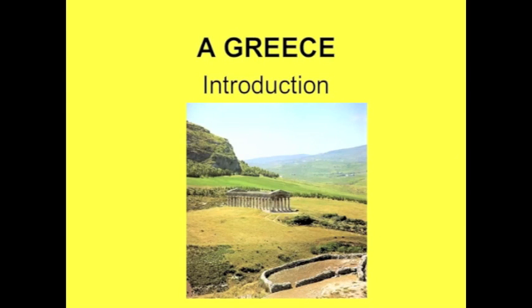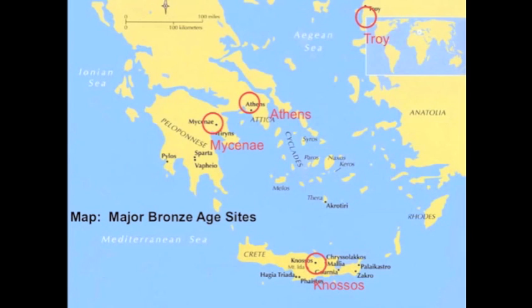Today we're going to be talking about Greece proper. And when I mean Greece proper, I mean Hellenic Greece. This is where the Minoan civilization was headquartered on the island of Crete down here. The ancient Bronze Age civilization of Mycenae was located on the Peloponnesian Peninsula, more or less here. And we have a kind of expansive territory for Hellenic Greece.